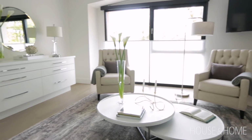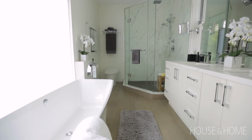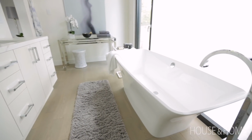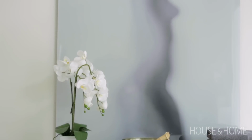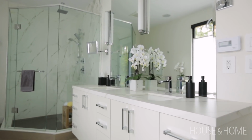We did end up adding a beautiful master ensuite. It's always important for a bathroom to have a very large shower. And of course, a trend note is the separate standalone bath. There is a beautiful table in the room where I can just put my towels and put the bath salts for the tub. I wanted it to be spa, but very, very clean. So it's a new, austere look for me.